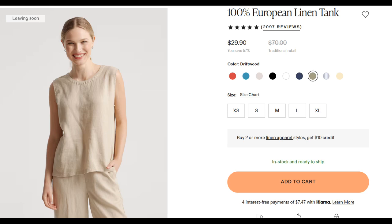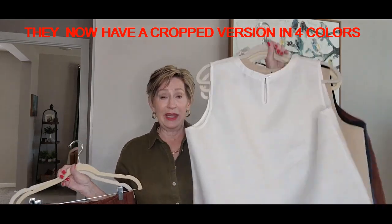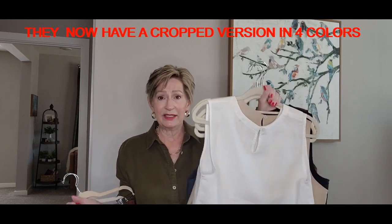Because I put this in the last video last year, I took all of these to the tailor, and I had 2 inches taken off the bottom because they were just too long for my petite short frame. So that was an investment. But these are $29.99. For laundry, I just wash them in cold water, hang them up to dry, and then I press them.